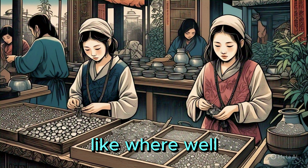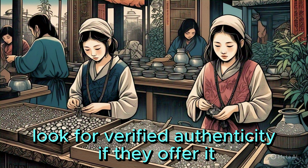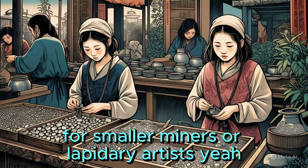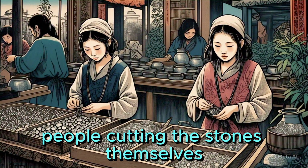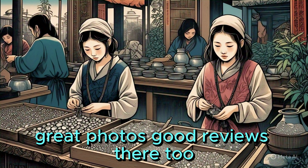Like where? Well, eBay can work, but you have to check seller feedback religiously. Look for verified authenticity if they offer it. Read those reviews. Etsy is often good for smaller miners or lapidary artists, people cutting the stones themselves. Look for detailed descriptions, great photos, good reviews there too.